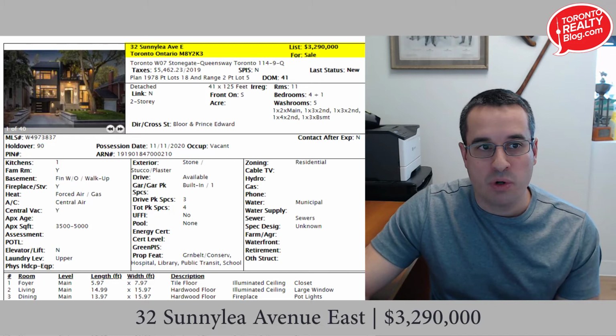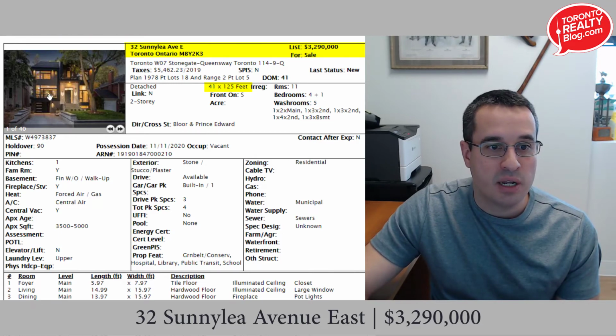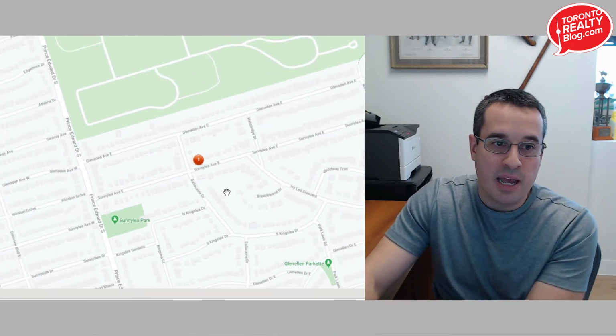And these are a more traditional layout. Of course, they're bigger, right? 41 by 125, $3.3 million. Now 32 Sunnylea, area I really like. And I can't believe the prices.